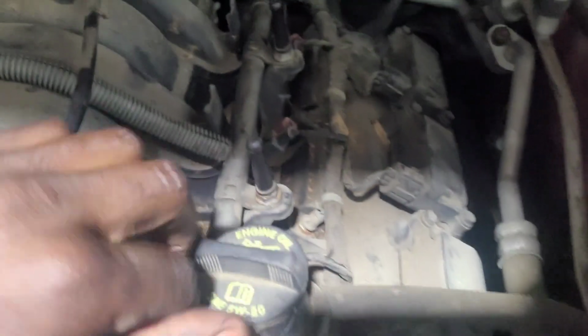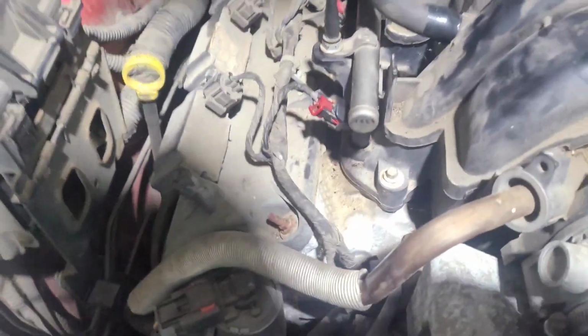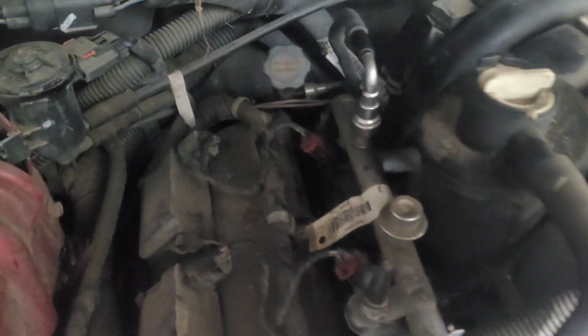She's running so good. I'm not gonna let it run too long. I'm just looking right now, making sure I don't have any fuel line leak and stuff like that. But she's running real good.